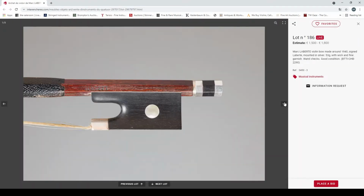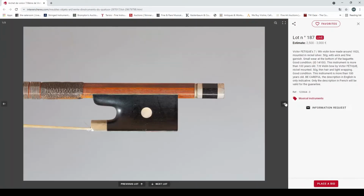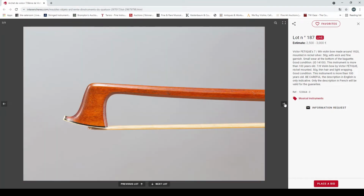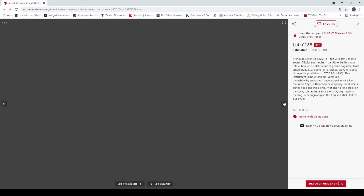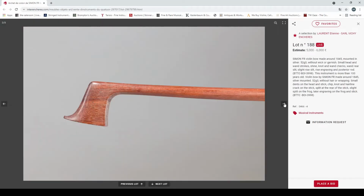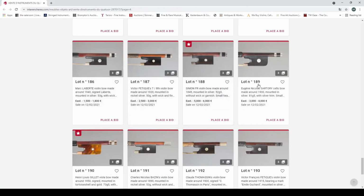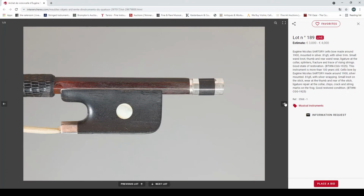A violin bow by Marc Lebert. A 7/8 violin bow by Victor Fetique. And here is a violin bow by Simon. A cello bow by Eugene Nicholas Sartori.